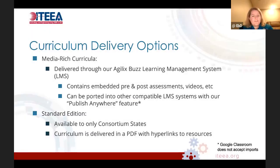Our curricula delivery has various options. We have media-rich curricula, which is delivered through a platform we use called Buzz. It's our LMS system, which we will actually look at in a little bit. It also contains embedded pre and post assessments, videos, and teacher PowerPoint presentations, and can be ported to other LMS systems within your district using a feature called Publish Anywhere.